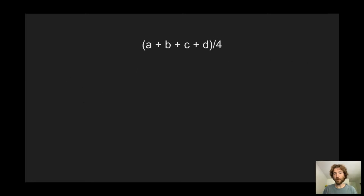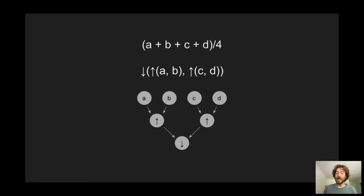So to recap, if you want to compute this average of 4 values, you should instead compute this, which we can represent as a tree of averaging operations, where the leaves are the inputs and the inner nodes are either average round up or average round down.